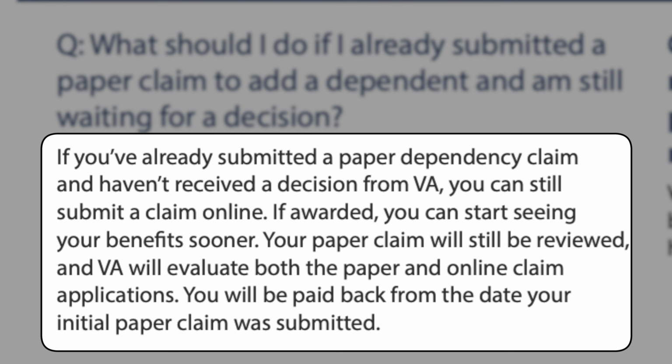What should I do if I submitted a paper claim versus an online claim and it's taking forever? Is there anything I could do to speed it up? Or can I switch it and do an online claim instead of a paper claim? A lot of us get married overseas, have kids overseas, we come back, we become veterans, and then when we add our dependents, they don't have a social security number.